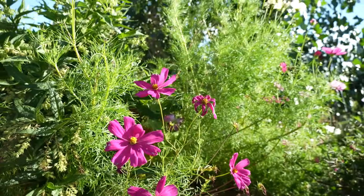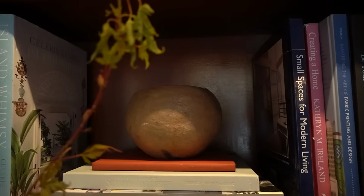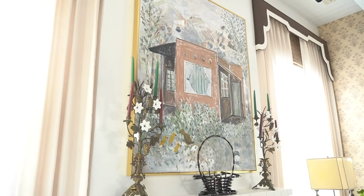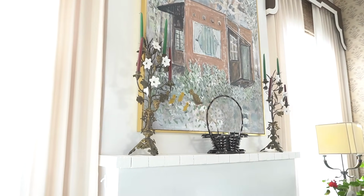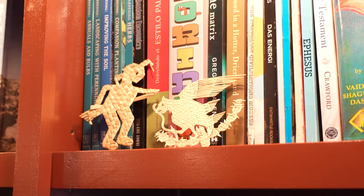Definitely. And I think one of the obvious things is Santa Fe is the third largest art community in the country. And so we have access to really incredible artists and potters and anything that you could imagine. And so we really look to these local artists for that inspiration as well, for sure.